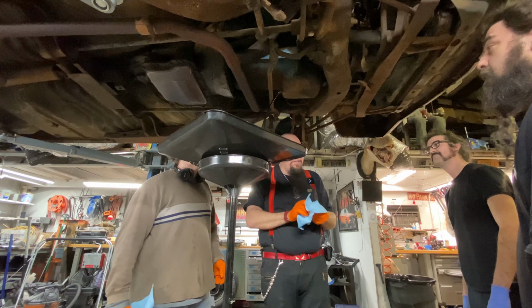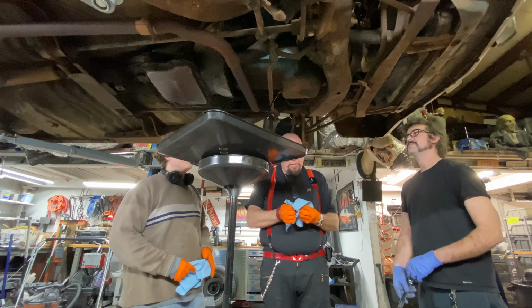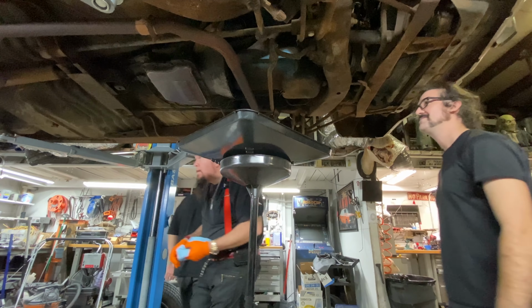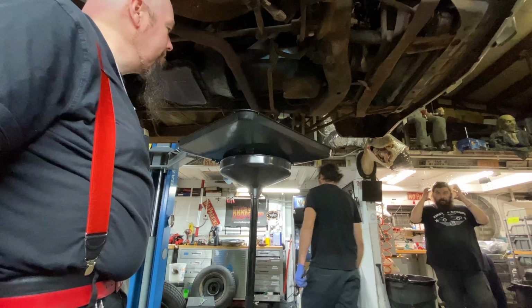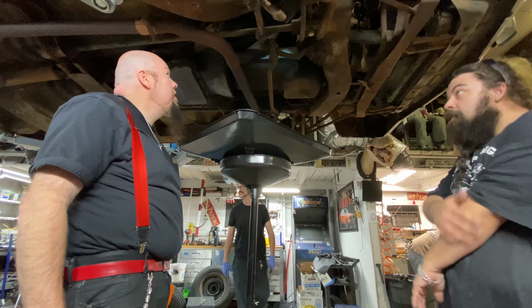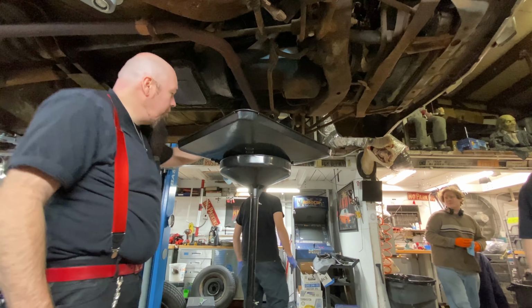There's gas in the oil. That would possibly be why it was smoking the way it was. I mean, just from sitting. Yeah, that's true. There is no catalytic converter. How about a wrench for this? You're going to use that black wrench? Yeah, I guess we could use that.